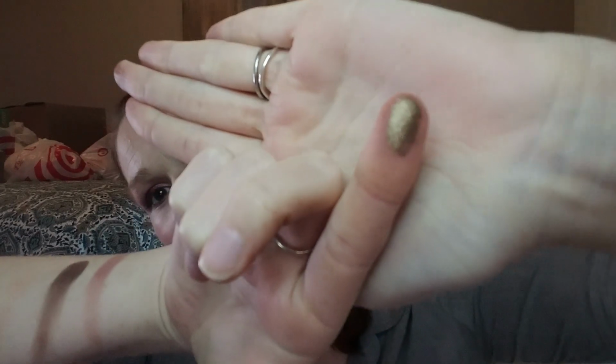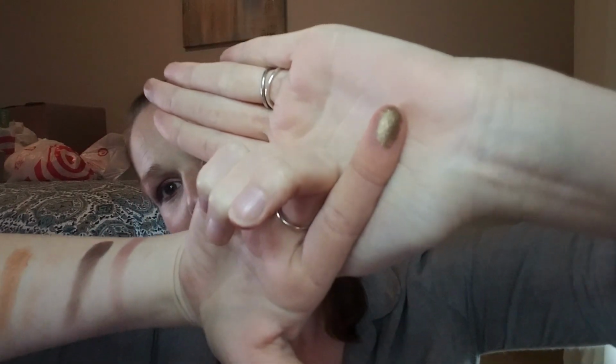Avenue is a really, really pretty shade, but it has a lot of fallout. And if you guys can see here, let me see if I can get my camera to focus on my finger a little bit better to see the flecks. I don't know if it'll focus here, but anyway, there's a lot of glittery flecks in it, and it falls out a lot. So I used it on my under eye area here, and it just flaked and fell out quite a bit.